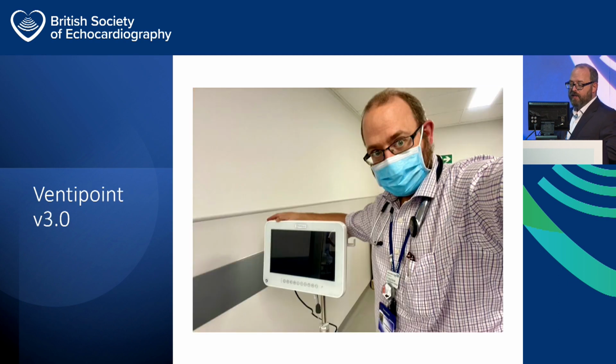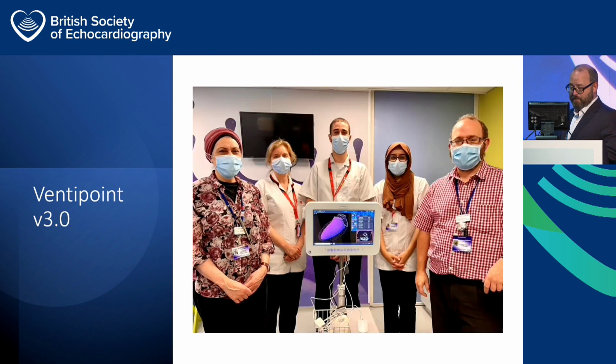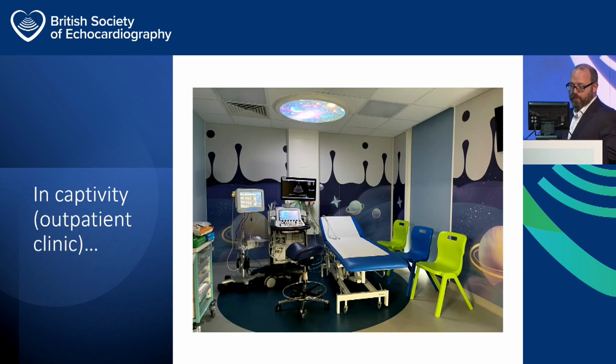However, late last year, I got the delivery of a brand new present in a lovely big box. It didn't have a bow on it, unfortunately, but this is me taking a selfie with the new system here and showing it with my other colleagues in the imaging department at the East Midlands Congenital Heart Centre, and you can see that this is substantially smaller. Here you can see it in our outpatient clinic room. It barely takes up any room at all.